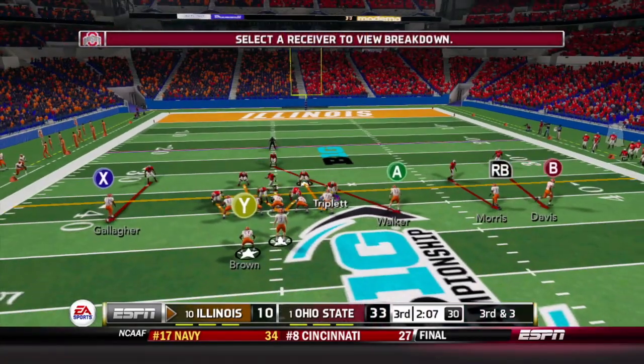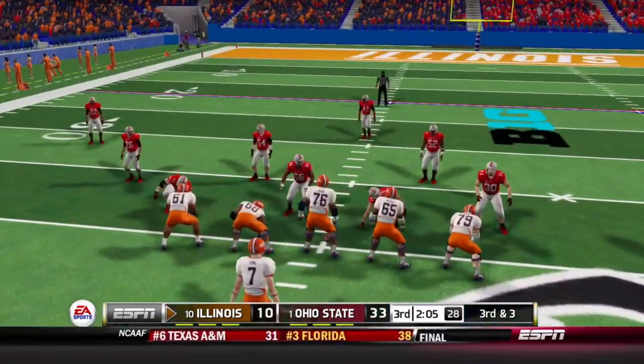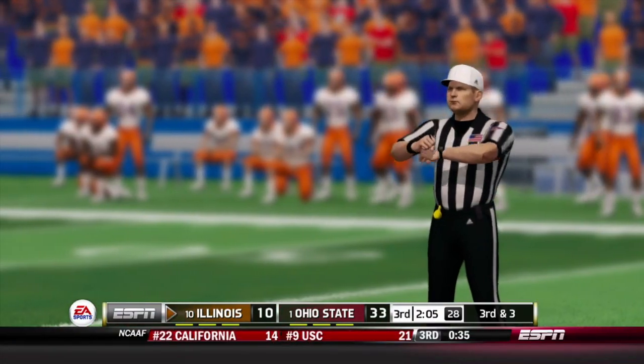There are five wide receivers split out. The quarterback in the gun. Looks like he flinched down there on the line. False start. Offense.